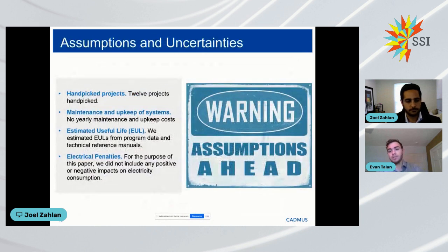Next, we'll talk about some assumptions and uncertainties with the projects that we picked and the analysis we did. So these were all hand-picked projects. There were 12 of them, and we picked them because they were the largest across the three evaluations that we did. And maintenance and upkeep of systems, so the cost of those was not considered for the cost of operating these pieces of equipment. The estimated useful life was either estimated from program data or taken from TRMs. And then lastly, electrical penalties, either positive or negative, actually were not considered. So maybe it's a wash, but we focused strictly on natural gas projects with no other savings in terms of electrical.